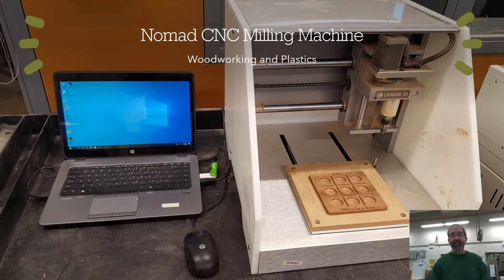This is a small CNC milling machine, cuts woods and plastics, but what you design in Fusion 360 comes through the computer and it tells the machine what to do.